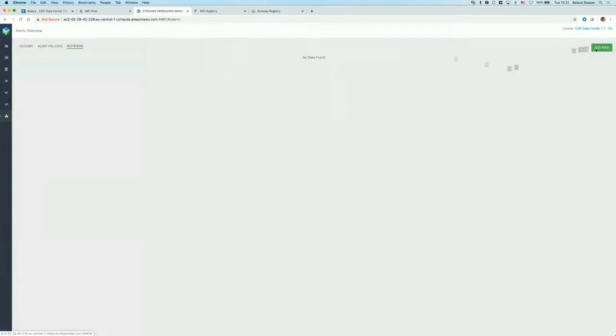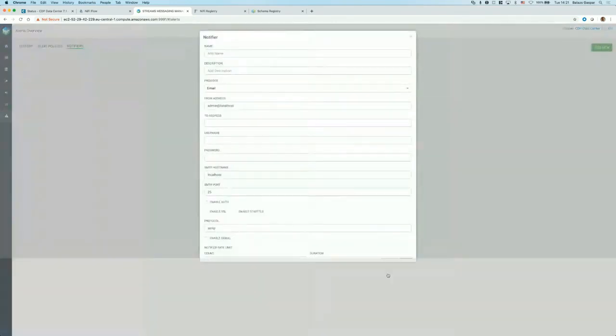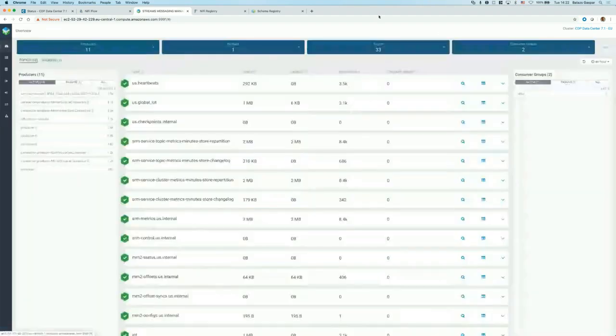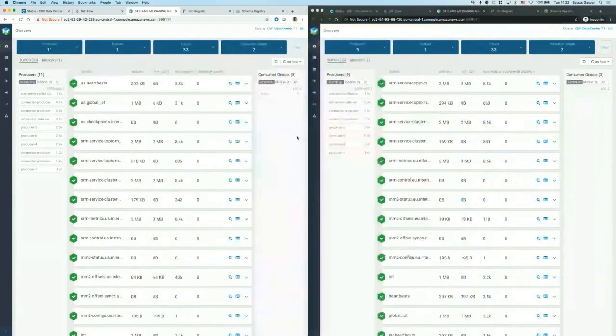Notifier is something I can set up here. And this makes the operation of Kafka clusters with an SLA mindset much, much easier. So now we're going to work with actually two locations. So let me show this to you. I have two clusters running in the background, and you can see these two here.